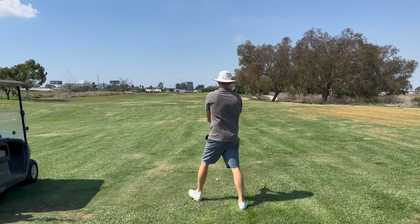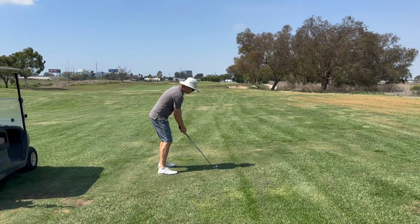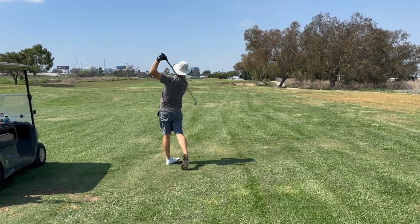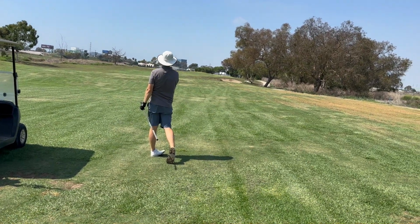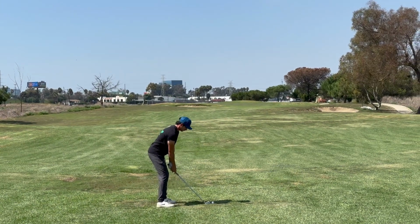And you can see beautiful fairway here, 185 yards or 190. So this is what I was talking about. This is the 5-iron, and this is me trying to hit a draw with the 5-iron. And I just totally quit on it. It's a mental issue. So I hit it into the bunker.